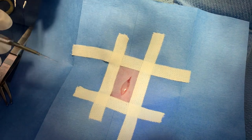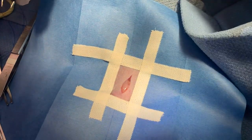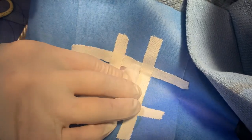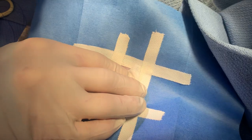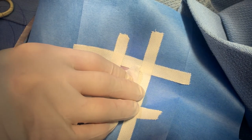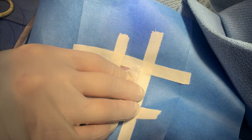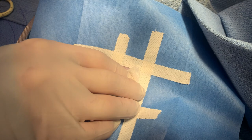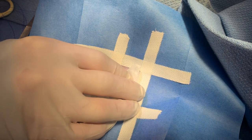She's getting a little low. Oh, good. Now that we're getting more invasive, she's just getting a little light. Oh, it's fine.